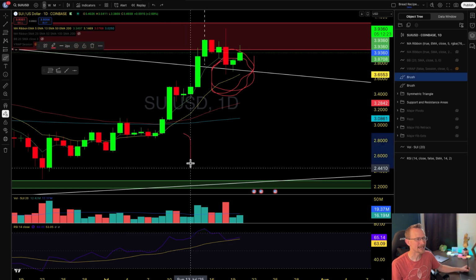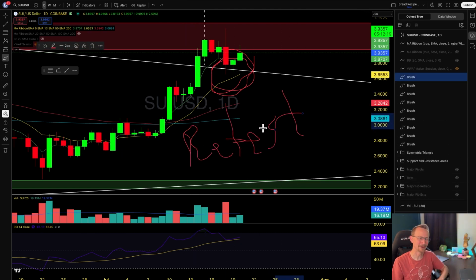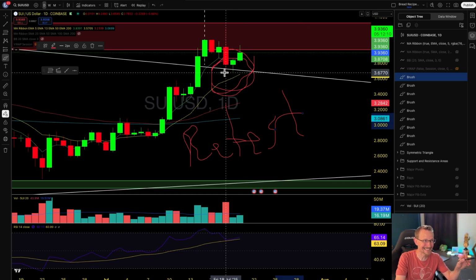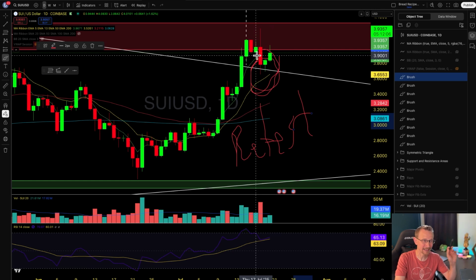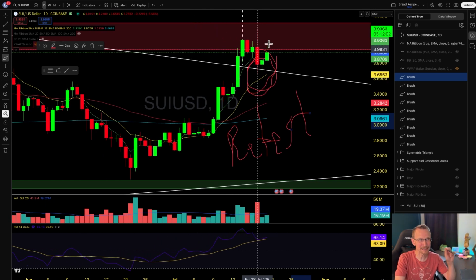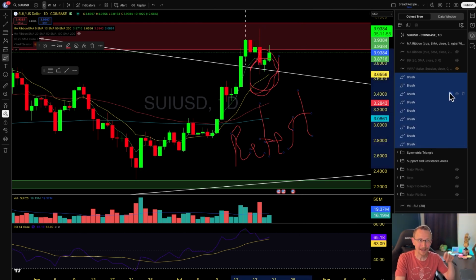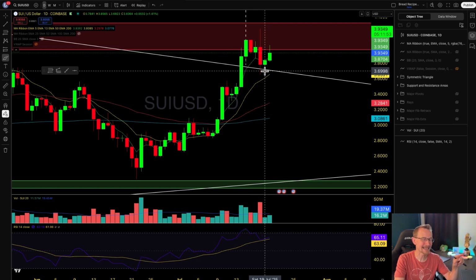This is called a retest. Look at that perfect handwriting that I have. Go lefties and go writing tablet for computers. My handwriting's worse than usual, but that retest of resistance as support for this top trend line on the symmetric triangle pattern that we see right here, this could be that breakout moment, especially if we're able to get up through resistance to the north side here. So that is a very good thing, a very bullish thing to see that retest of resistance as support.